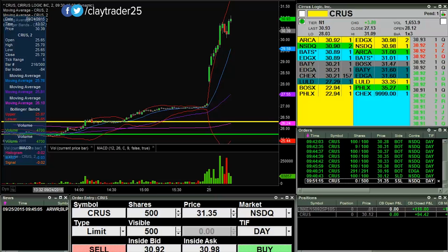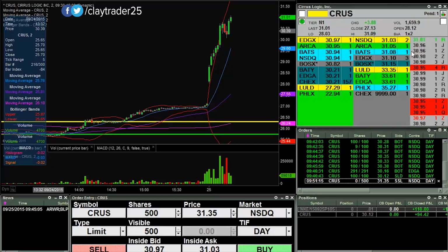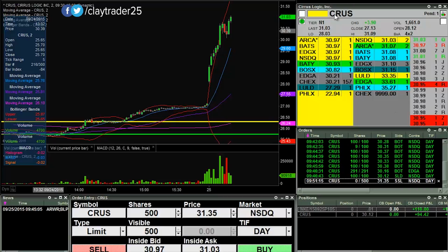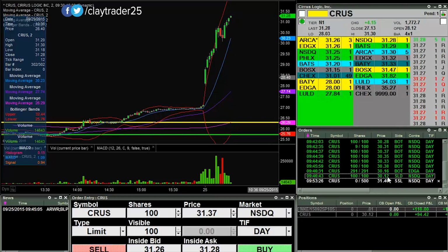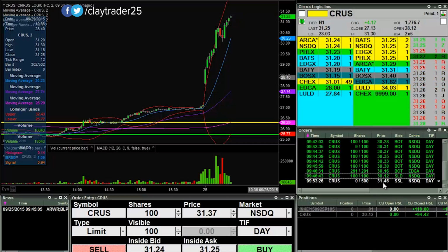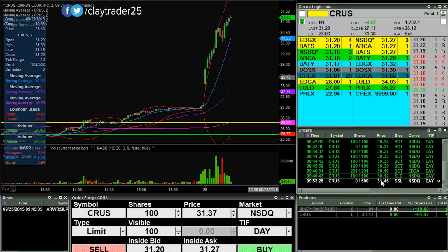But now I am looking to potentially short any sort of overextended move, and we'll see what happens with it. So 31.35 is my first entry point. I'll keep you up to date. Okay, it's making another move again. I moved my order to 31.46. I don't know if it's going to get up that high or not, but that's where I feel comfortable starting my initial entry point. So we'll see if it can get up there.